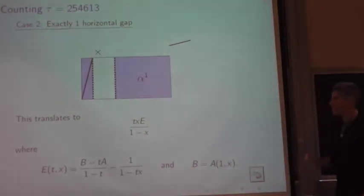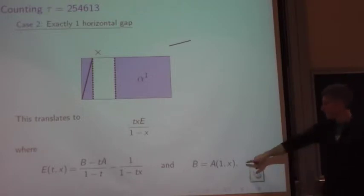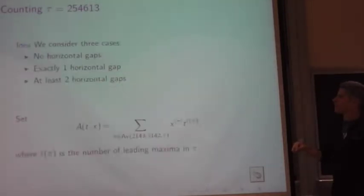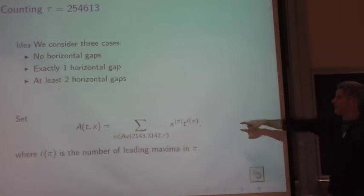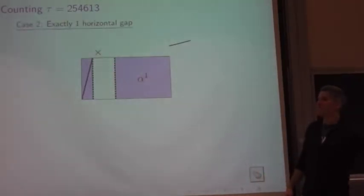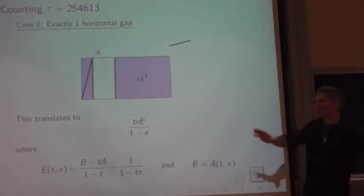So A is a function of t and x, and b is the integer t to the 1. So we need another equation for a versus e. What is a? A I had on the previous slide. Oh, okay. Yeah, a was the generating function here. So it's a system of two. A is this, so it's the definition, but I haven't set it equal to anything yet. Oh, okay. I'm just looking at how we're counting. We'll get there.